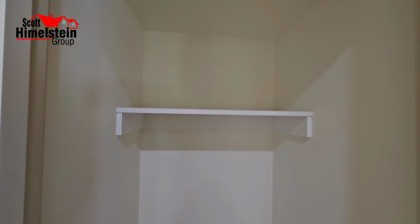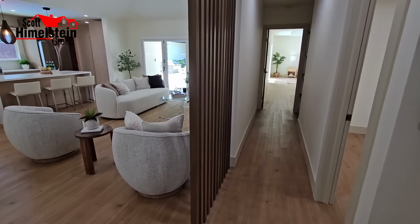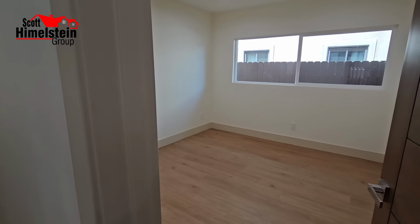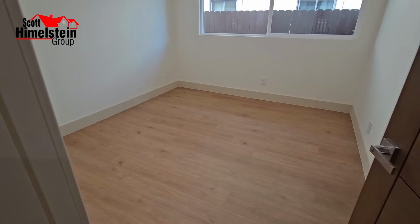And then you have one small closet over here. This is going to be your coat closet for when people come in, even though it's in the hallway right off the formal entryway. That's where most people are going to be able to put their closets. All right, so we have one more bedroom before we get to the primary. And again, looks like these are pretty decent sized bedrooms.